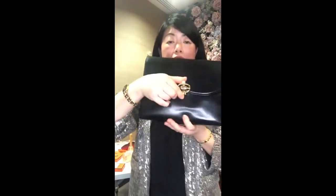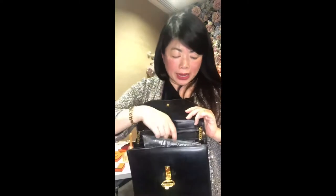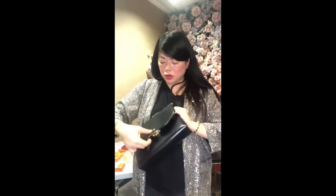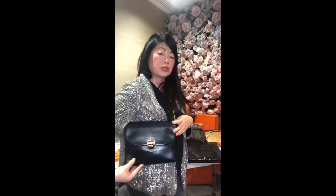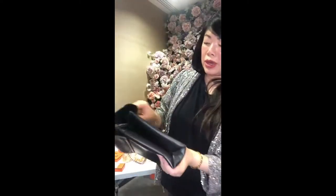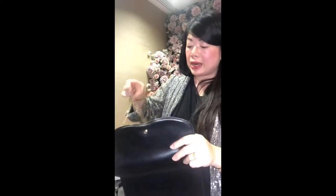This is quite clever because it has a little fold down hardware, and you could wear this bag as a clutch, and the strap is removable. If you unpin this, the strap is removable. So you could wear this vintage Gucci as a shoulder bag, and also just about crossbody. It's probably a little bit too high to be worn as a crossbody bag, so you could wear it more like a shoulder bag. You can tuck in the strap, and it actually makes a very classy day clutch.